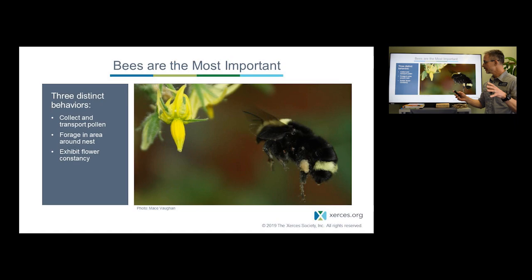And third, and really importantly, they have this cool behavior called flower constancy. Now, even though bees have brains the size of a sesame seed or a poppy seed, depending on the species, I mean, these are not the sharpest tools in the shed. They are able to learn. These are animals that are not dumb. They can go out and learn what they need to learn to be most efficient in the world.